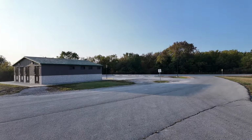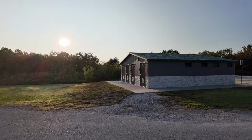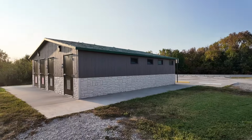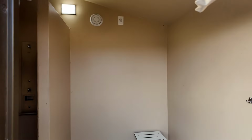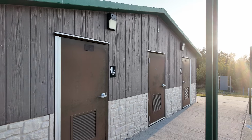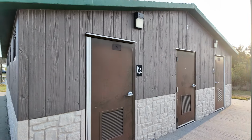I'm going to flip around here. This is the bathhouse. There's parking in front of the bathhouse, so if you wanted to drive over, you can. There are showers on one side and restrooms on the other. They are not paid for. They're nice little areas here. The shower has a little changing area. Hi, Emily. And there's restrooms on this side, showers on the other side.